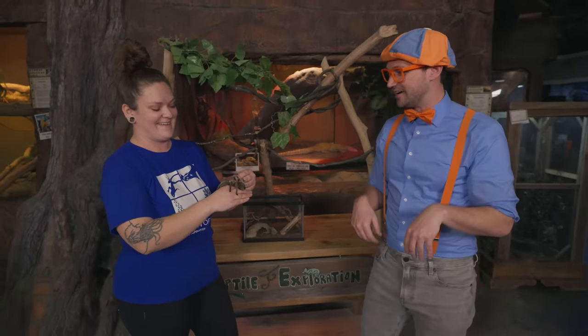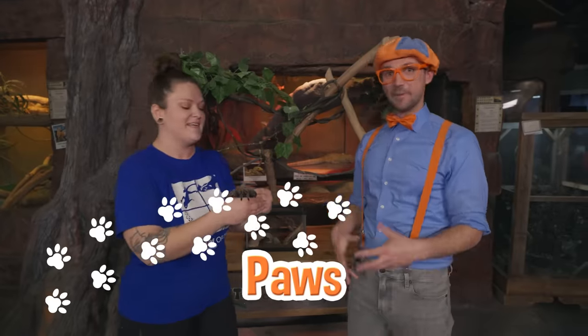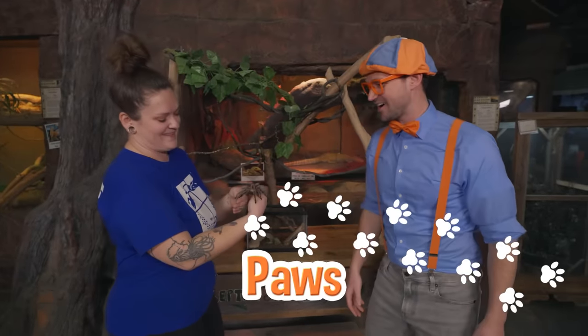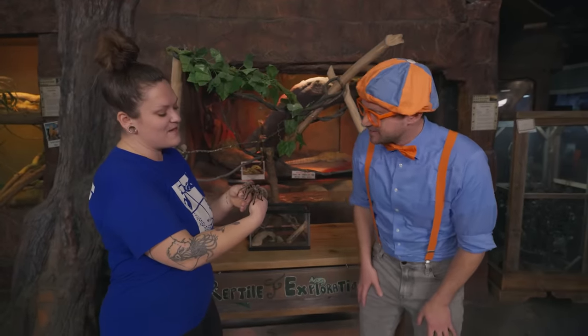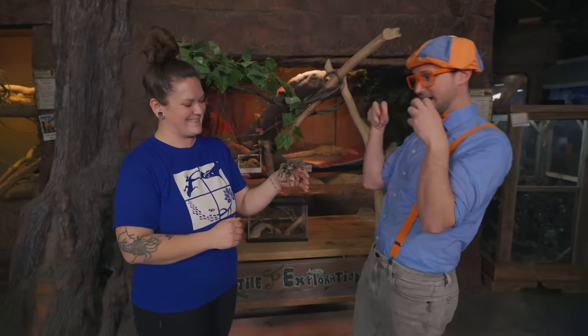Does she have really sticky feet? She doesn't. She actually doesn't even have feet. They're called paws. Oh, paws. Just like kitties and dogs. And her paws are not sticky. So spiders can walk upside down, but it's because of 2 special hooks that they have on each foot or paw. That helps them to hold on. Whoa, look, I'm a spider.